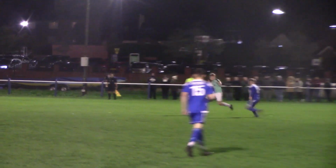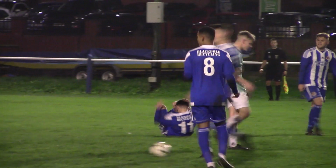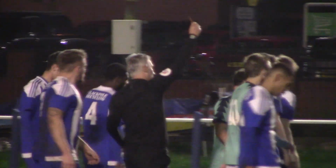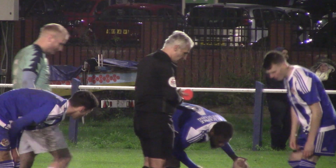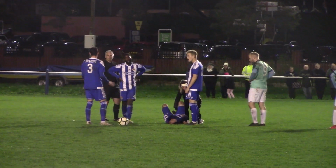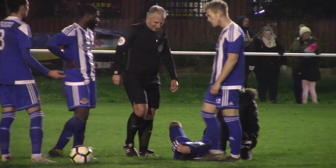Now, ball's played out wide. Oh, that was a dangerous tackle there from the Malvern Town man. And it is a straight red card as well. Well, this game just keeps on giving. Malvern Town reduced to 10 men here. And the challenge for them to retain their lead has just got even harder, as they are reduced to 10 men.